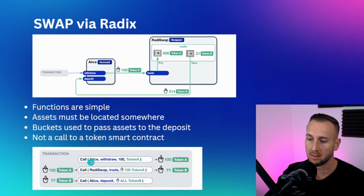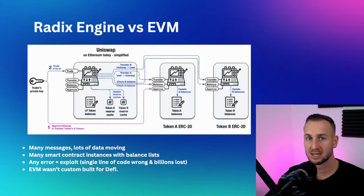You can see at the bottom here, a simple function for a swap. Call Alice to withdraw 100 of token A. Token A goes from her vault into a bucket and goes to the vault of the RadiSwap DEX. So RadiSwap DEX then trades 100 of token A and then places token B into a bucket, and then that is called by Alice and deposited into her vault via a bucket, as you can see on this diagram. This just seems a lot more intuitive than the EVM equivalent.